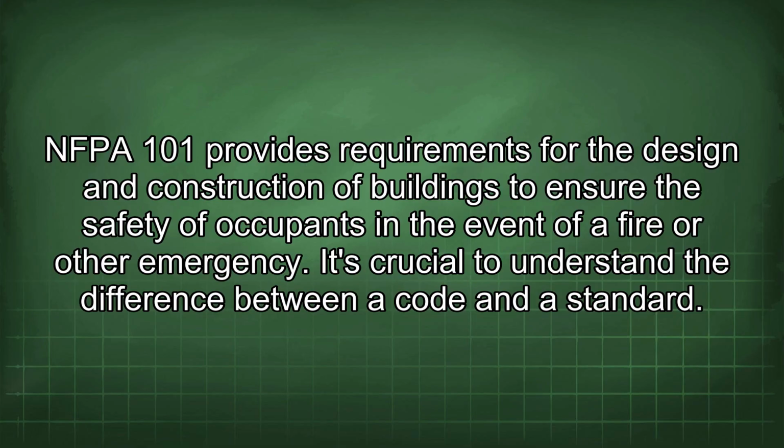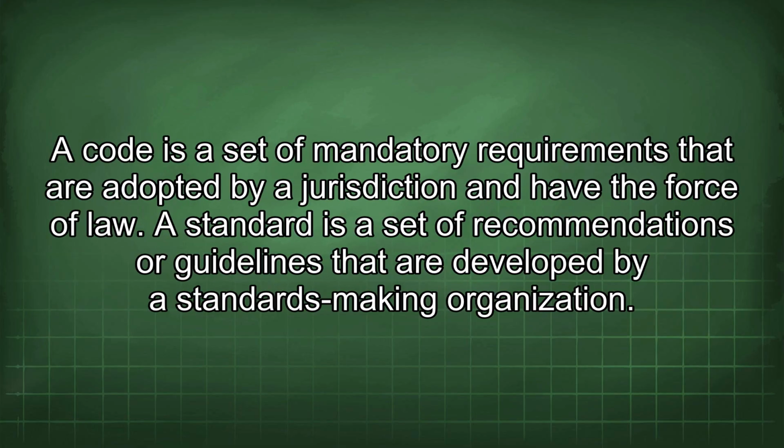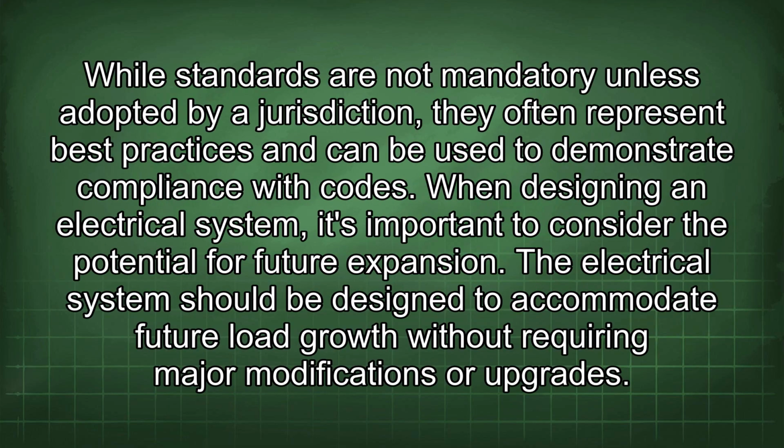It's crucial to understand the difference between a code and a standard. A code is a set of mandatory requirements that are adopted by a jurisdiction and have the force of law. A standard is a set of recommendations or guidelines that are developed by a standards-making organization. While standards are not mandatory unless adopted by a jurisdiction, they often represent best practices and can be used to demonstrate compliance with codes. When designing an electrical system, it's important to consider the potential for future expansion.